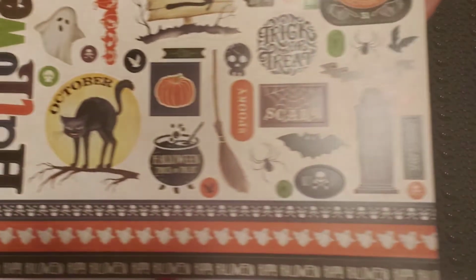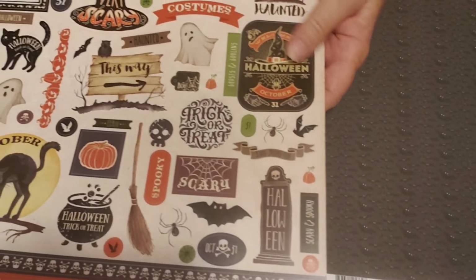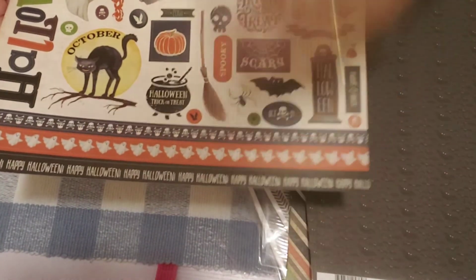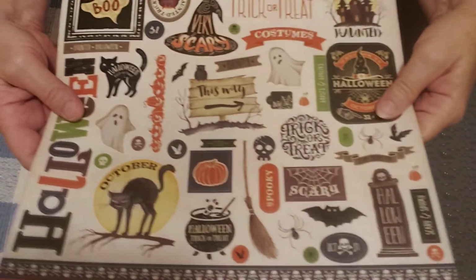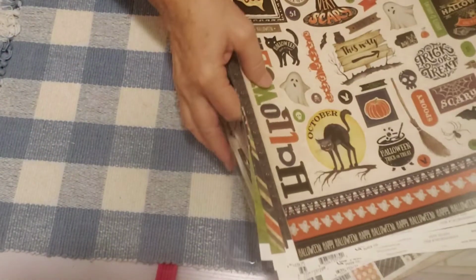I'm just going to have all kinds of fun making Halloween journals this year. But yeah, these are pretty. Little ghosts and a witch, little pumpkins, and here's some little, these can be used on edging or cut them up and put them on tags like washi tape. Really pretty little spiders and all kinds of neat stuff here. Okay, so that's that first Halloween one.